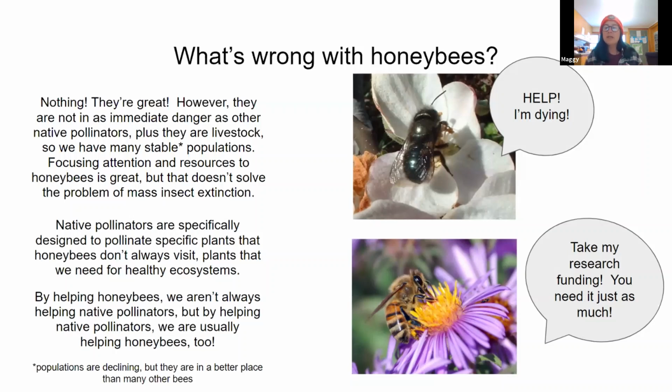So by helping the honeybees and pouring all this money into it, we are not always helping native pollinators, but by helping native pollinators, we're usually also helping honeybees too. So I am a big proponent of calling for a lot of focus to be shifted off of the honeybee and onto native bees so that we can help both of these groups.